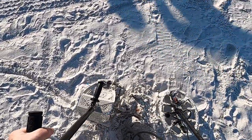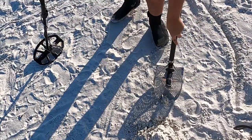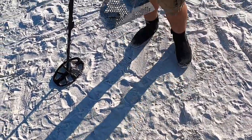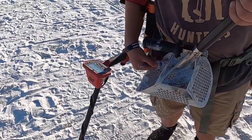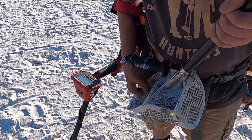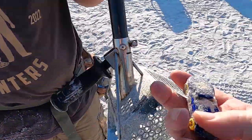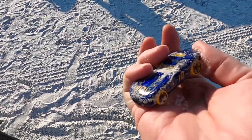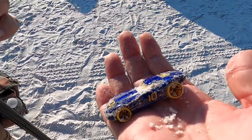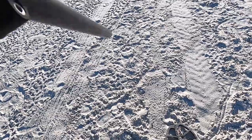There it is. It's your car. Got it, buddy? See what kind of car it is. Let's shake it out. Wow. Number 10. Cool car. Nice work.